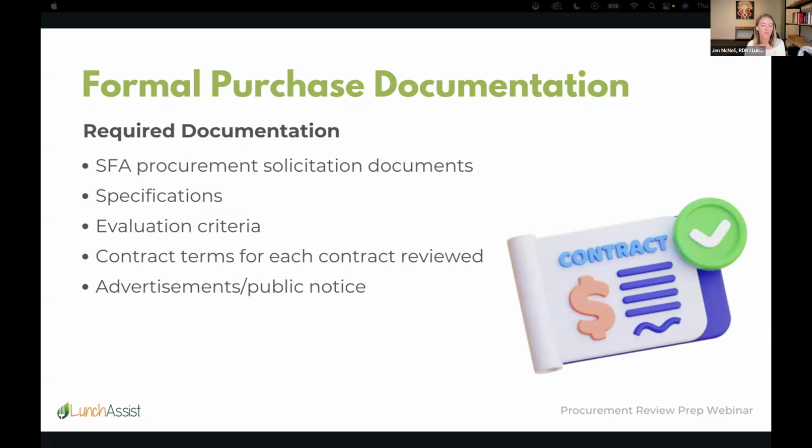But yeah, one thing to note here, in case this list looks a bit scary, remember it's a technical assistance review this year. So we're not going to be getting fiscal action or anything like that for anything you don't have. It's just kind of like technical assistance, slap on the hand, if you will. But yeah, try your best to get everything that they are asking for on the formal purchase documentation.